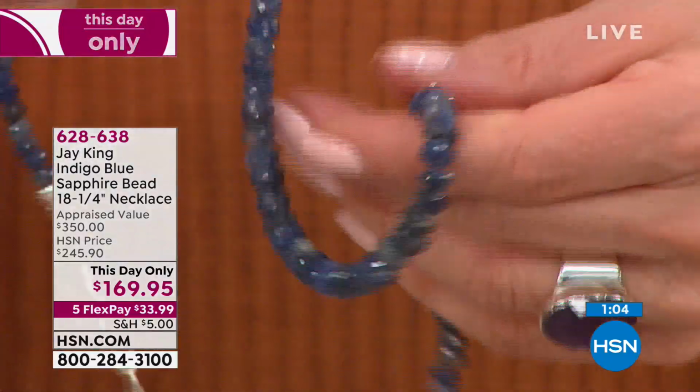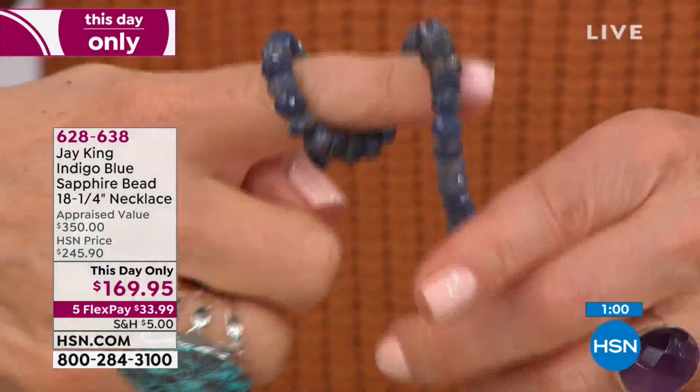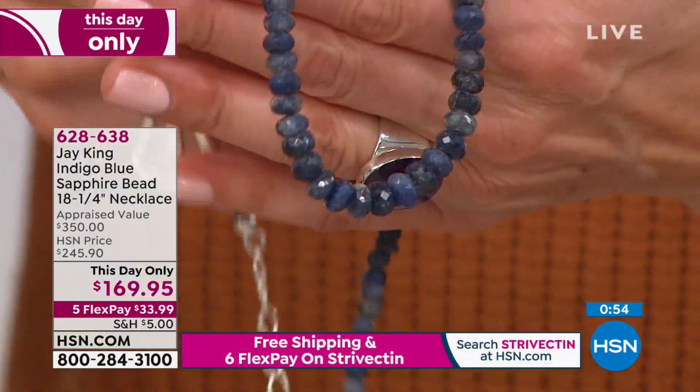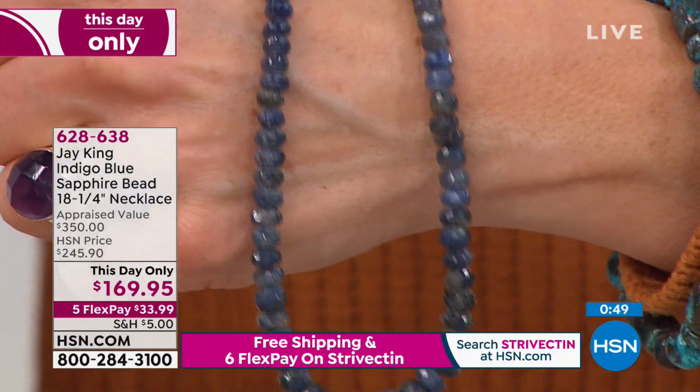Super flexible. I love that it's all done on the Soft Flex jeweler's wire. So as it wraps around your neck, it's gonna feel very soft. It's not gonna catch on anything. And look at how many stones are here, Jay. And it must take hours, right, to actually string each one of these?